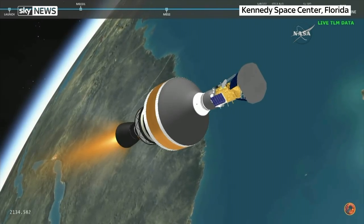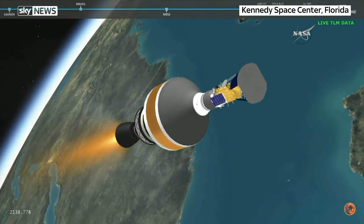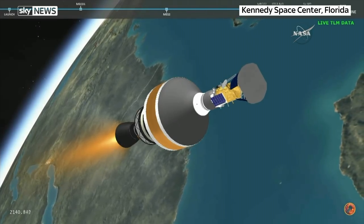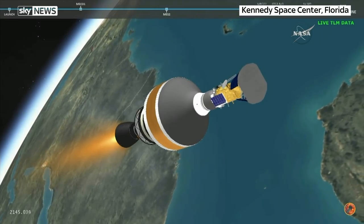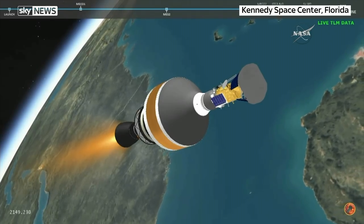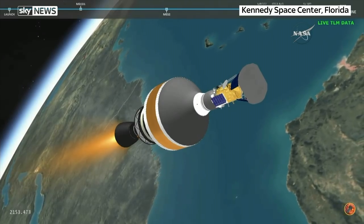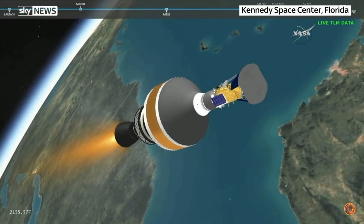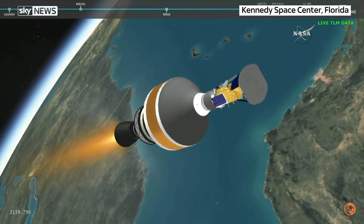approximately 2 minutes remaining until MECO 2. At MECO 2, the second stage will send a discrete command to the third stage to begin the initialization sequence. At that point, we should expect to start seeing telemetry data from the third stage through their transmitter. 20 seconds after separation of the second and third stage, the third stage will ignite, and it will begin its 89-second burn.